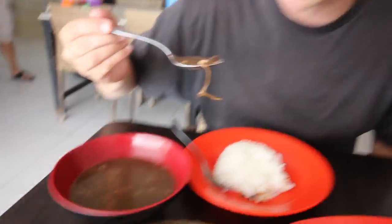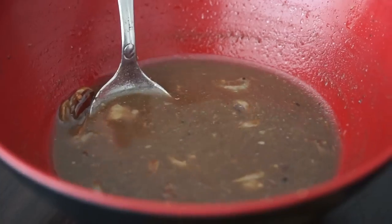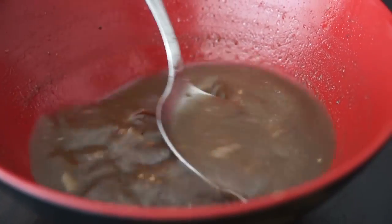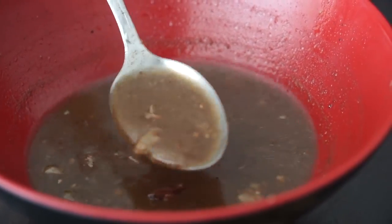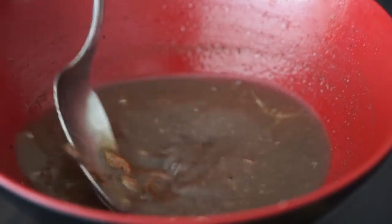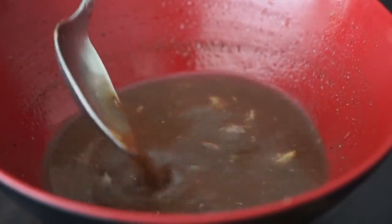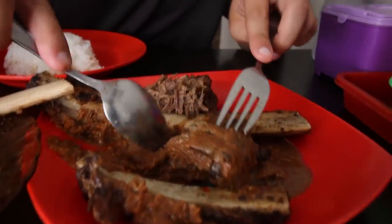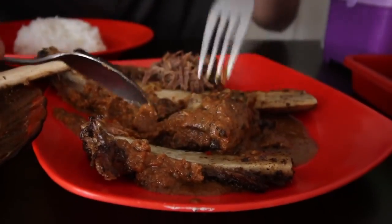Try that. Oh man, wow. That's such a rich, rich flavor. That might be the most beefy flavored thing I've ever tasted in my life. There's almost like little silty pieces of beef in there. That is also phenomenal. Everything here is incredible, but I have to give it up for the bakar version, the version with the sauté. Just look at this meat right here.